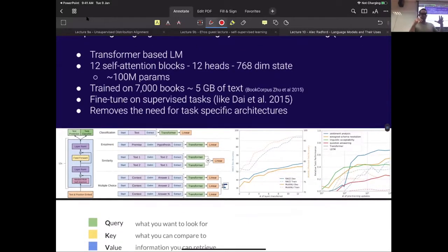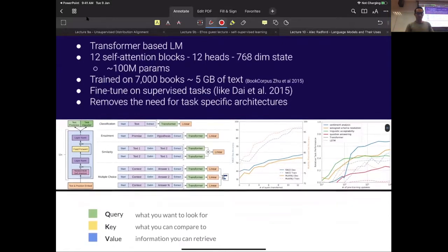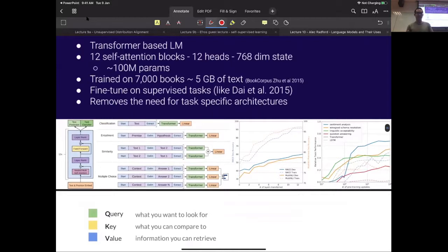Once they do the generic pre-training of the language model, they perform fine-tuned training on supervised tasks like sentiment analysis, classification, and so on. This removes the need for task-specific architecture, so they can have the same language model and then apply fully connected layers for specific tasks. They can do things like classification, which is basically classifying labels, and entailment. So you see if the premise entails a hypothesis: is it entailment, contradiction, or neutral? Similarity: you can compare if two texts are similar.